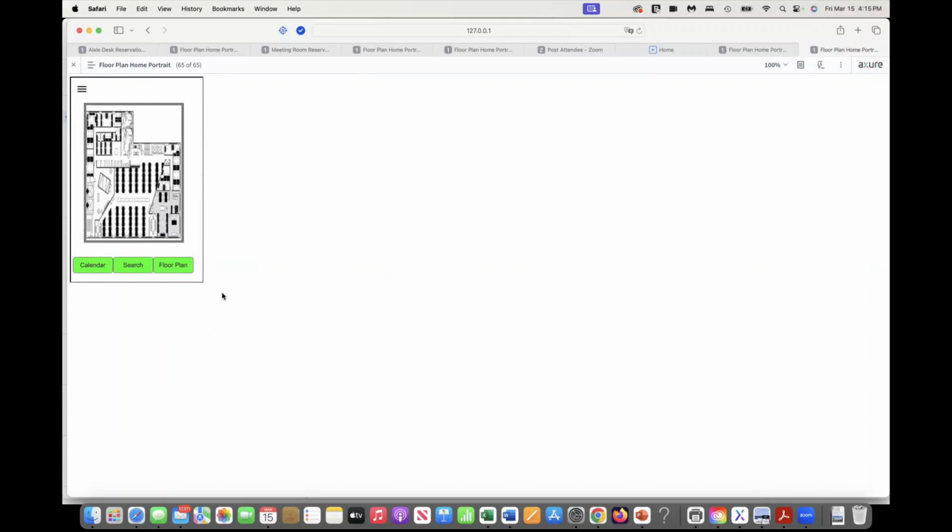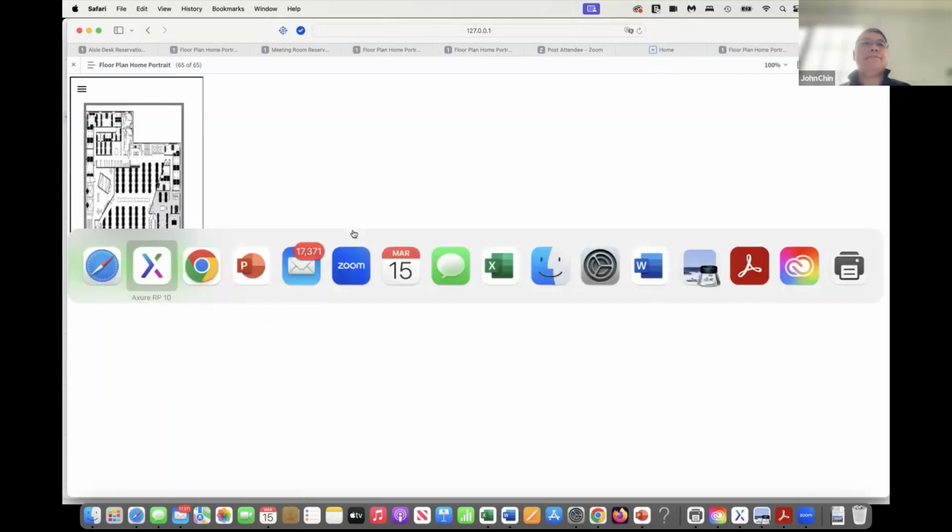What application are you using? Sorry? What's the name of the application you're using? It's covered up by this meeting's name. Oh, this is built by Axure, Axure, not Azure, which is another product, Azure, which is a cloud. I think it's cloud-based, like AWS, but this is Axure with an X. Thank you.